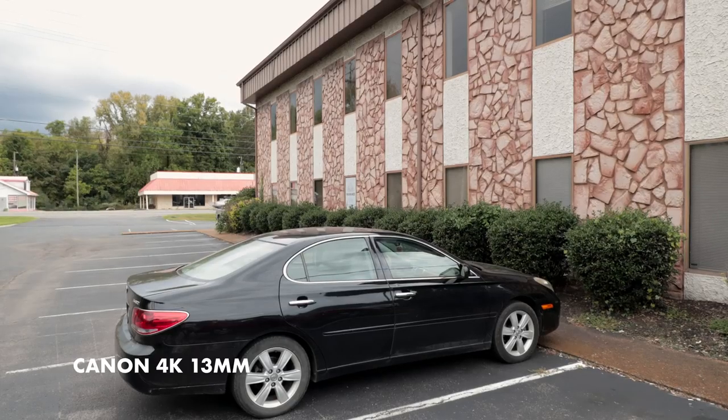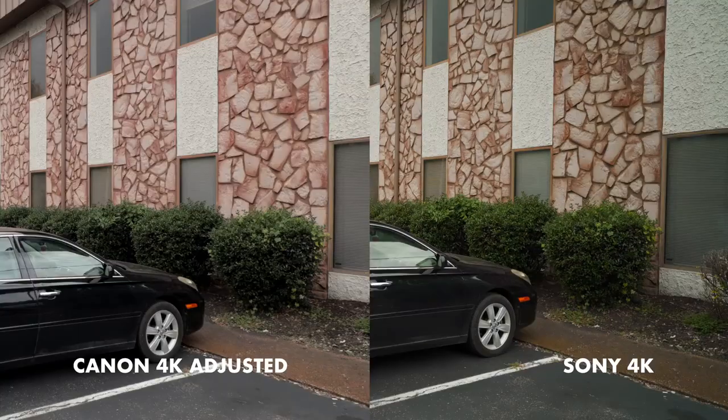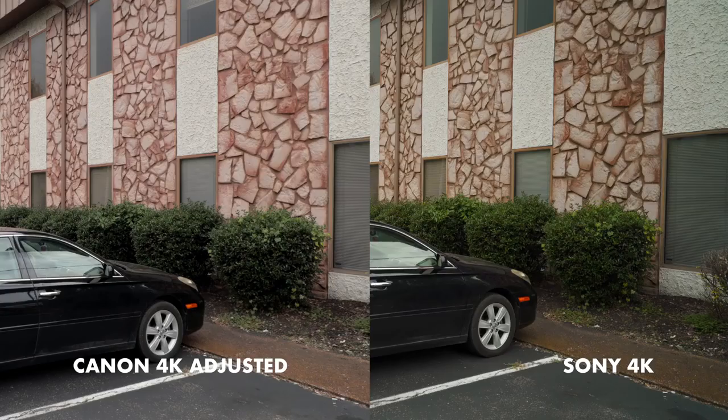To solve for that crop, obviously you need to use different lenses to get the focal lengths that you desire. So I put the Canon 10 to 18mm STM lens on, and it gave me a nice wide angle. All those image issues that we saw with the 1080p are completely gone. The Sony is definitely a little bit sharper than the Canon, but it's nothing that you can't fix in post with maybe a little bit of sharpening. I actually really like the look of the 4K on the Canon. It's a little bit more cinematic and less digital.